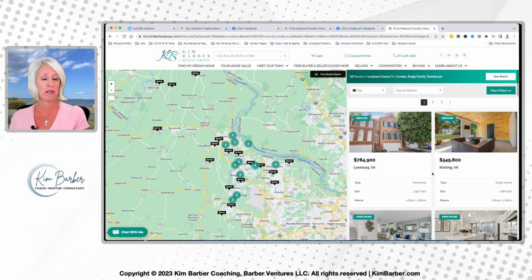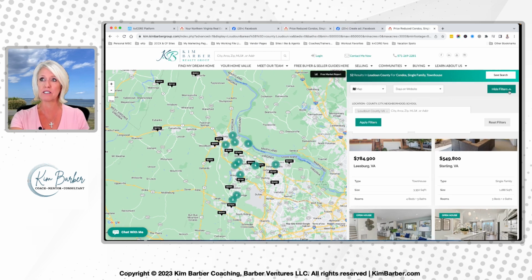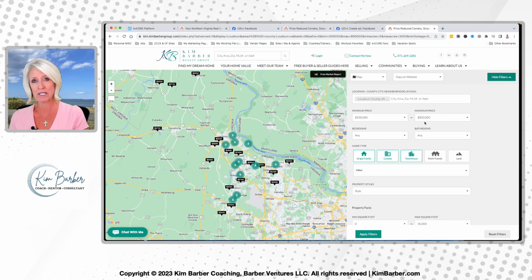And mine is set up so that after they look at it a couple of times, it will ask them to register. If they're looking for price reductions or they want different filters, they can come in here and change the prices. So keep this in mind. This is a great way to bring them to your site. Then you can retarget them, et cetera. You can get them to Facebook. There's lots of different things.